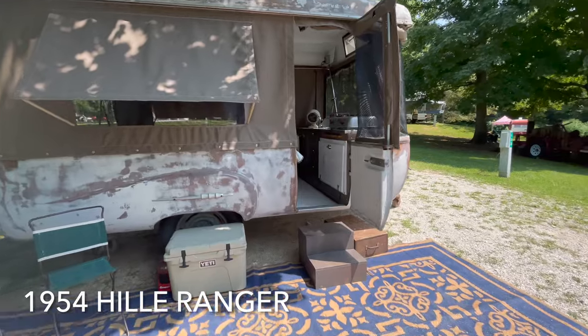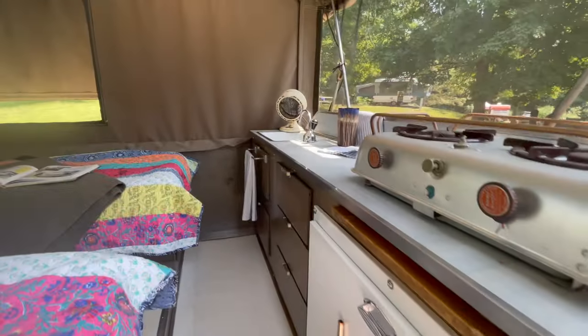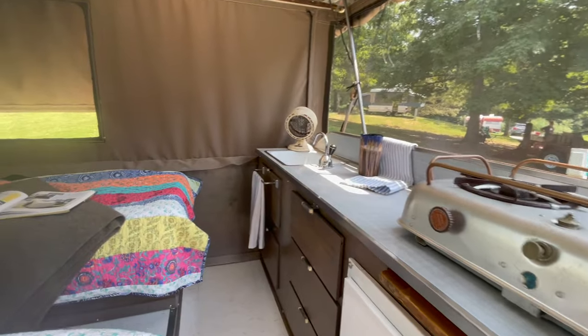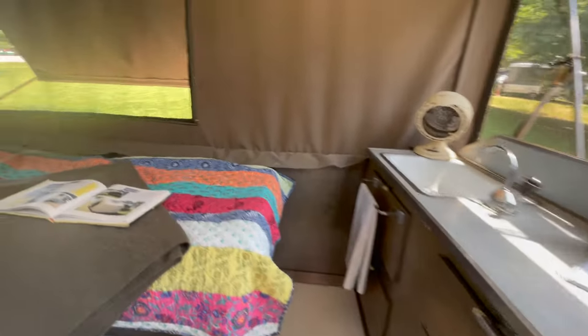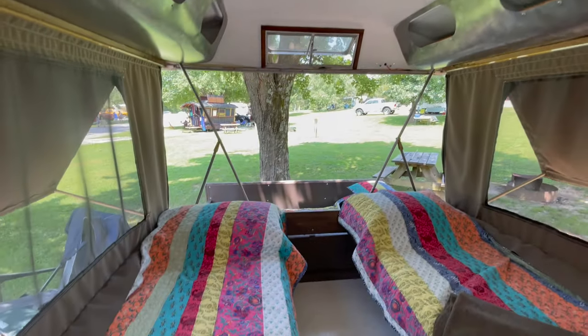Well, the old 54 Ranger made it. It was a close shave. The outside of the trailer certainly isn't done, but the inside, it's getting pretty close. We're just happy it's campable at this point.